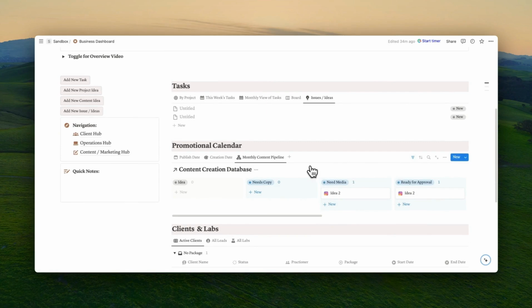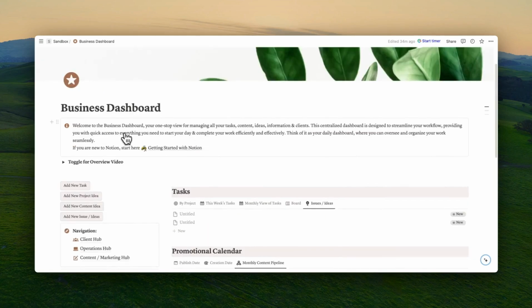So this dashboard is completely customizable and able to fit your needs. I offer sessions to help you tailor the dashboard to match your exact workflow and preferences if you need to, or you can do it yourself. So that is an overview of the business dashboard. I have designed this to help you work smarter, breathe easier, and really set yourself up for sustainable success.